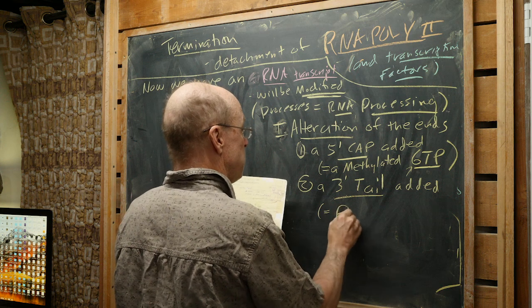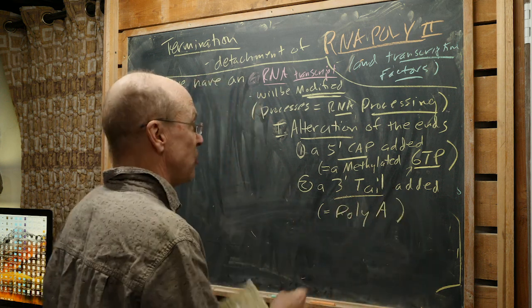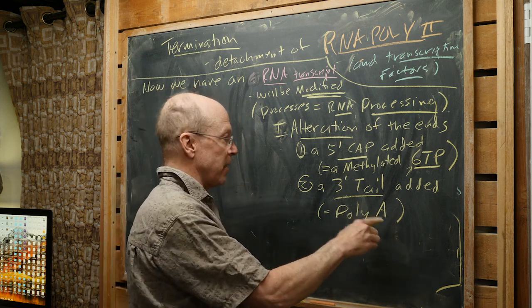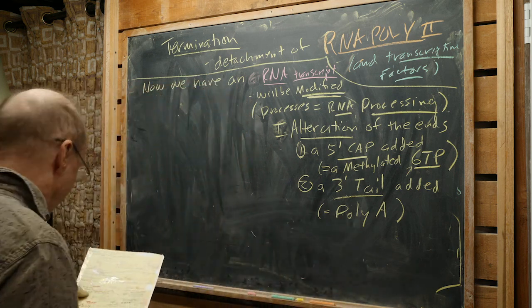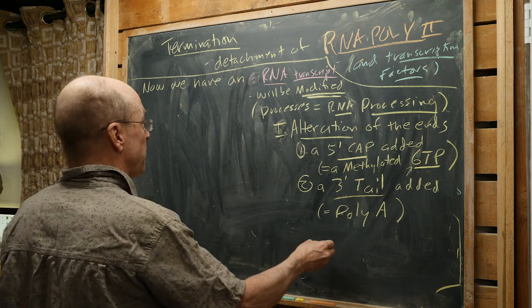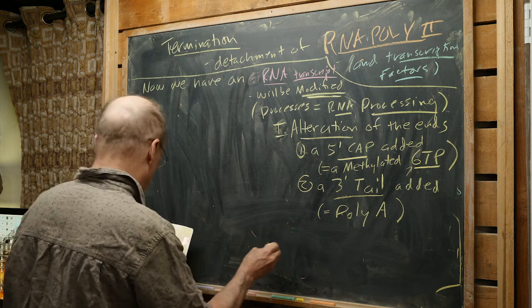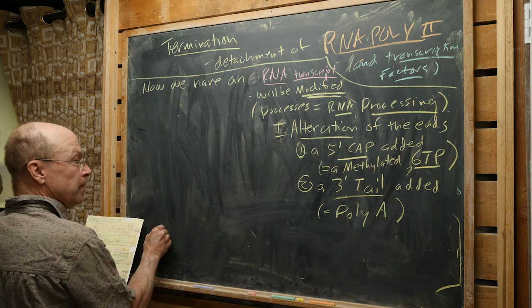So it's made of poly, which means many, A, which means adenine. So here we have a whole bunch of adenine nucleotides that are added, a whole bunch of A's at the end. So we've got that. Let's take a peek at this, perhaps. I think I've got enough room right here. So here we're going to put the whole thing together.